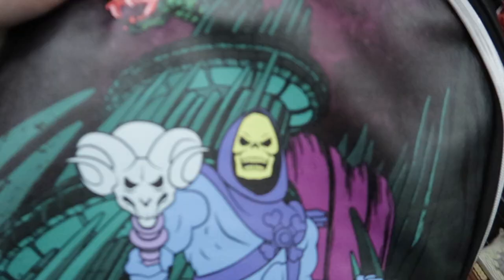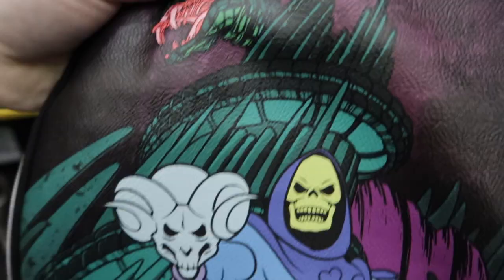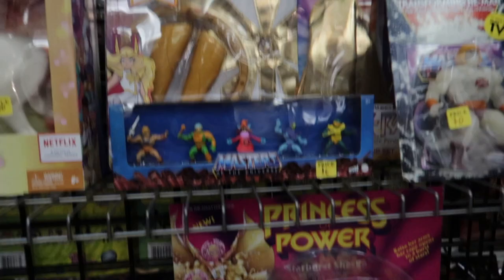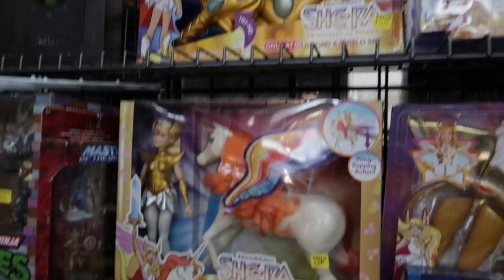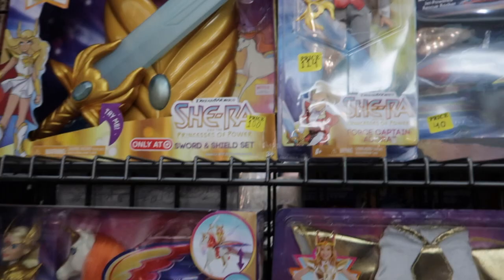I do like this backpack. If it was a messenger bag, I'd probably get it. A giant She-Ra Princess of Power. Some She-Ra stuff from the Netflix show. That was a really good show. I really liked that one. I never saw these at retail, though.